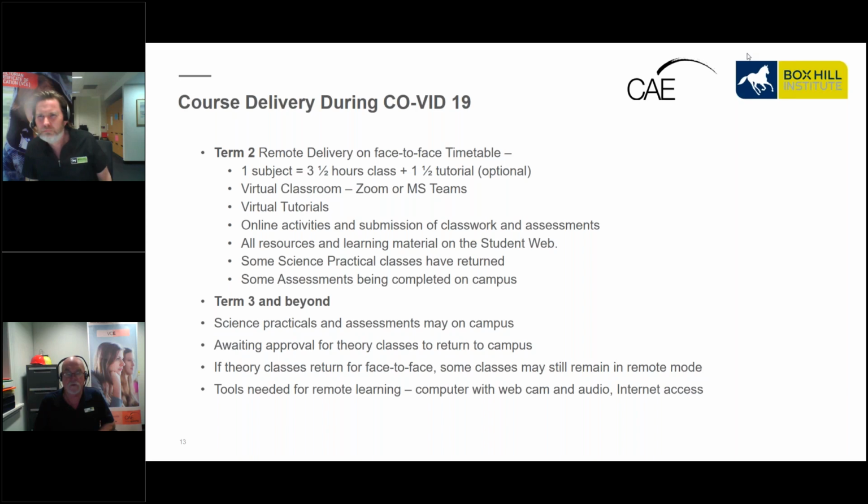So everyone logs in via the student web at 8:45, and we start the class. Actually, the class really does start pretty much on time because people don't have to travel in this sense. So this morning we were operating on Zoom. People log on. We spent a period of time going through the work. We're actually doing some revision today in preparation for the SAC that we're running next week.